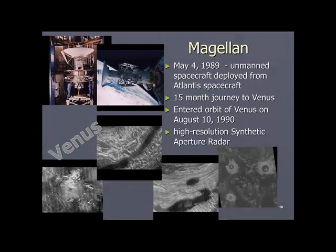The next observer is the Magellan spacecraft. This was an unmanned spacecraft deployed from the Atlantis spacecraft. So it went up into outer space attached to another spacecraft, and then it was deployed from there. This was sent up in 1989, and it took 15 months for it to get to Venus, more than a year. It then entered the orbit of Venus on August 10th, 1990.